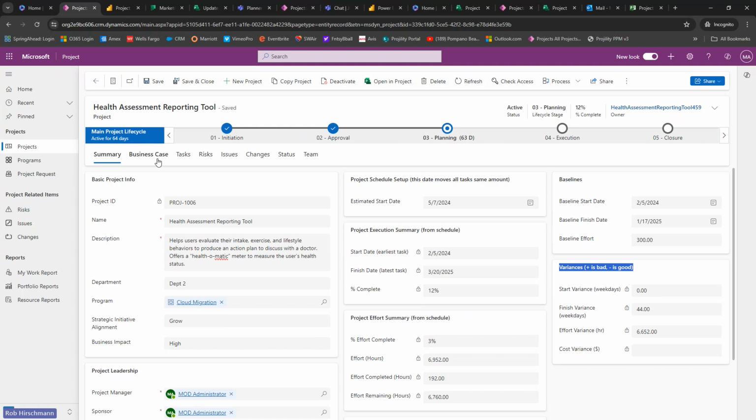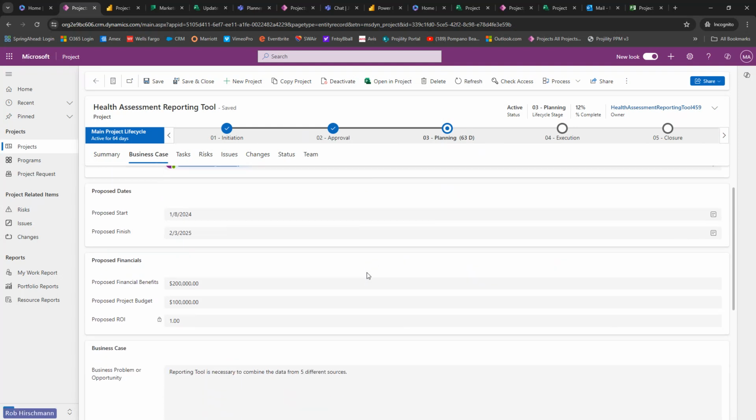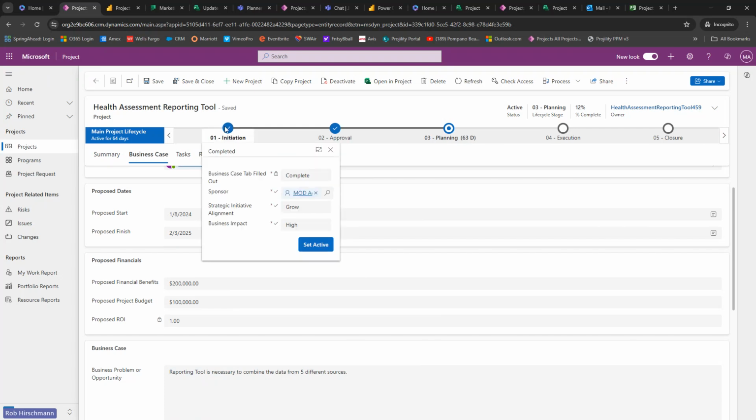You'll also see there are tabs of information. There is a business case tab. So maybe early on in the project's lifecycle, when we're in initiation, we need to capture and approve the business case.